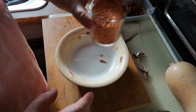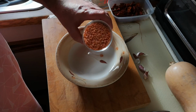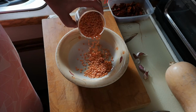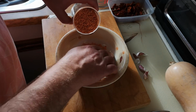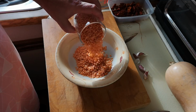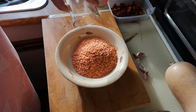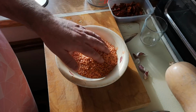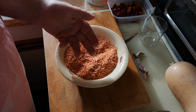So this thing about washing lentils, this is a different kind of lentils to the ones I did the washing experiment with last time. These are red split lentils, and again, I've never had a problem with these. I've never really found anything in there. Oh look, there's a tiny little speck of something. Never really found anything in there that I would worry about eating. Some people say they find stones in these, or foreign bodies. I mean, there's a little seed that's not a lentil.